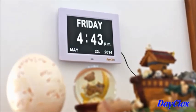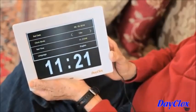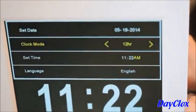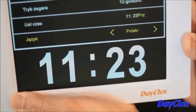Absolutely silent, DayClox can be mounted on a wall or set up on any flat surface. You can adjust the time for 12 or 24-hour display mode, and date information is available in English, French, German, Italian, Spanish, Dutch, Polish, or Welsh.